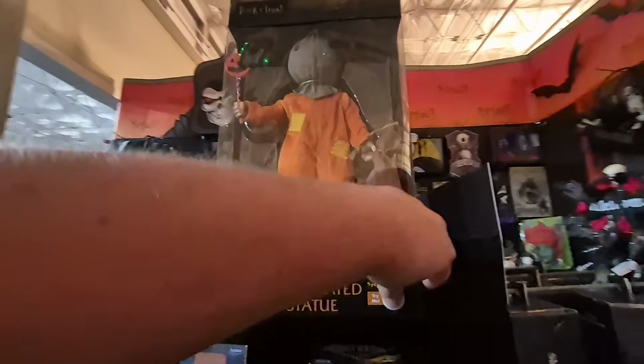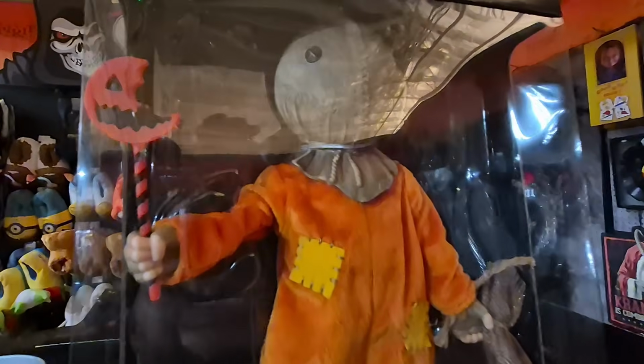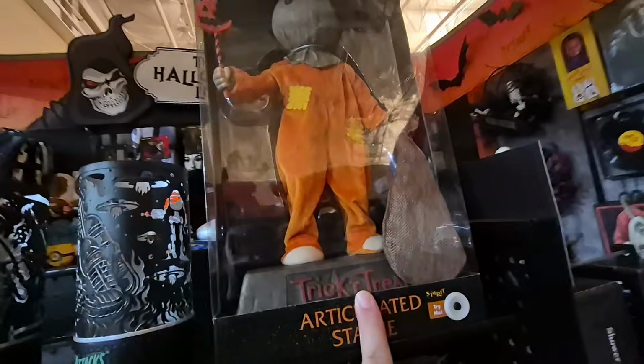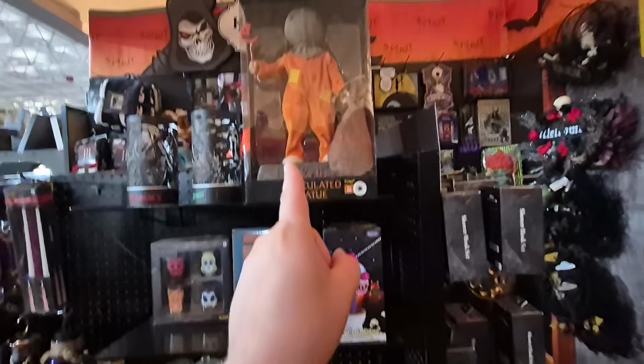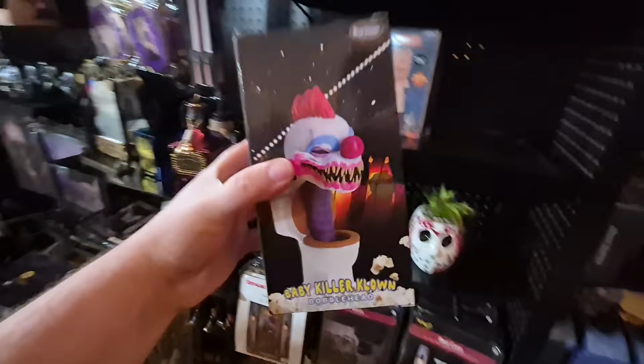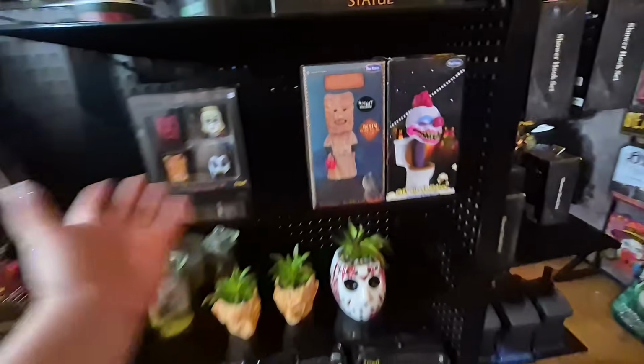They have the articulated Sam statues here, and it does have some sounds, and maybe even some quotes, but so far I just hear some creepy music. That one is $60. I still haven't seen that movie yet. I will watch it pretty soon. I hear a ton of good things about it. We have one bobblehead here, the baby killer clown in the toilet. I have this one, and I love it. That is $40. I want to see more bobbleheads this year, like new ones. I haven't seen any new ones yet.